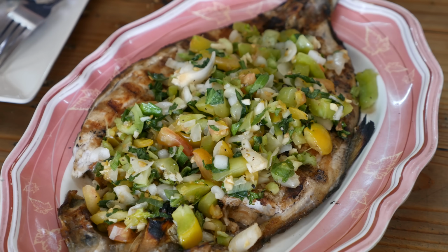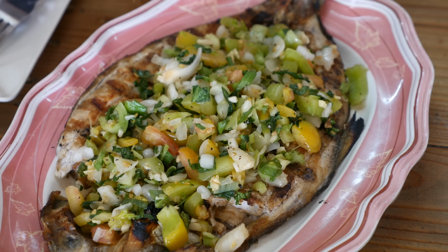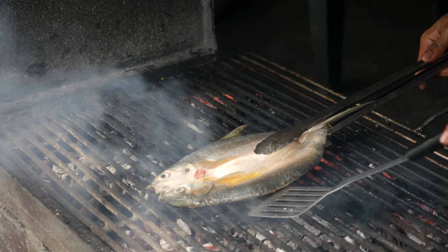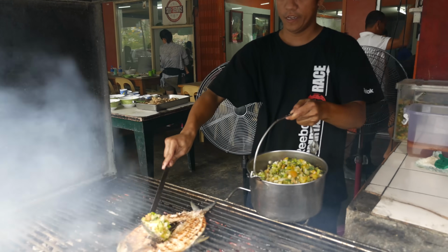But when the food is already made, I have to begin with their signature dish, which is the bangus. Bangus is one of my favorite Filipino foods. It's something I love to eat when I come to the Philippines. First of all, I really love fish. And then milkfish has this unique texture and taste.